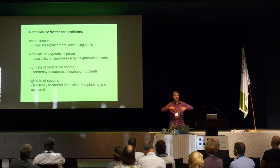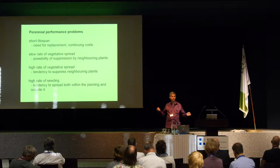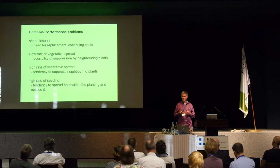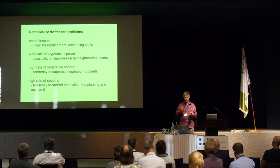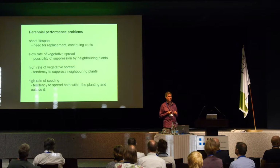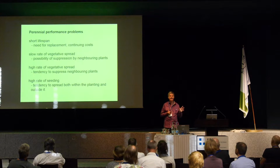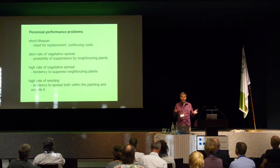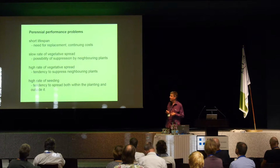The opposite problem, that high rate of vegetative spread in some environments, particularly on fertile soils, can mean you end up with a kind of monoculture rather than the rich diversity that you'd put down on your drawing board. The high rate of seeding, this is something that is particularly difficult to predict, but high rates of seeding can, at their worst, introduce a new invasive alien into an environment.